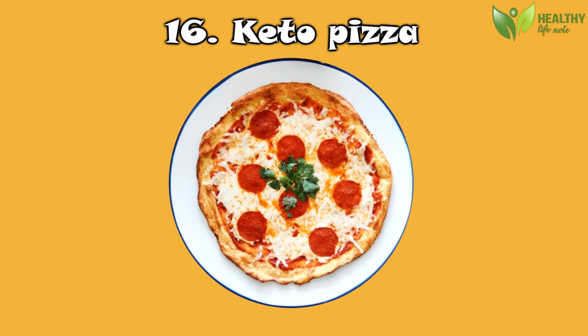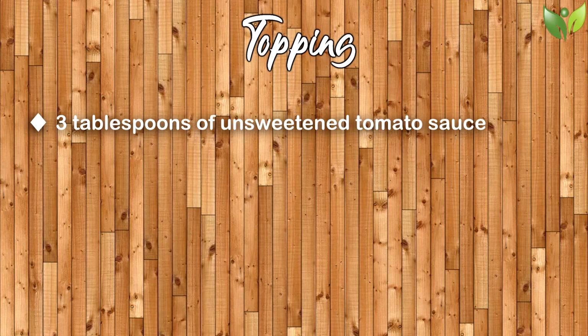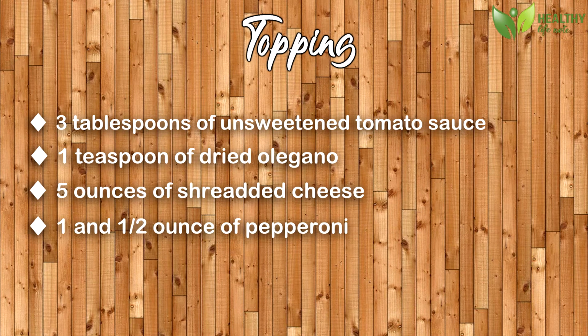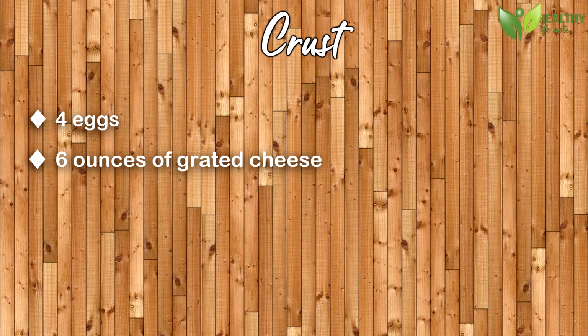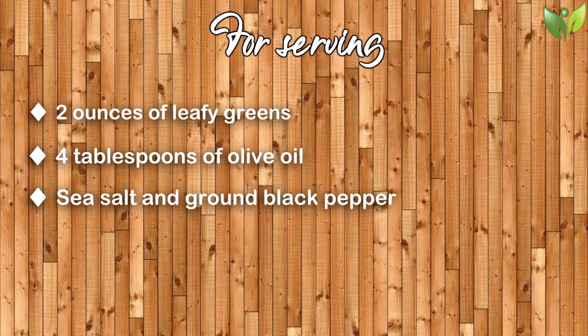This is a straightforward interpretation of how to get your pizza fix without the carbs. The ingredients are pepperoni, cheese, and tomato sauce. 3 tablespoons of unsweetened tomato sauce, 1 teaspoon of dried oregano, 5 ounces of shredded cheese, 1½ ounces of pepperoni, olives, 4 eggs, 6 ounces of grated cheese, preferably mozzarella or provolone, 2 ounces of leafy greens, 4 tablespoons of olive oil, sea salt and ground black pepper.